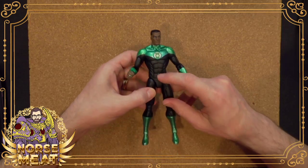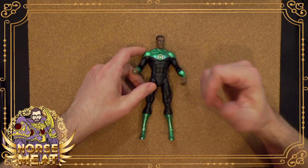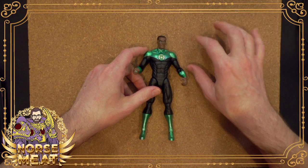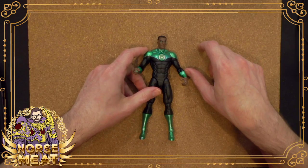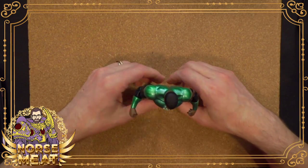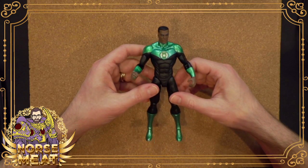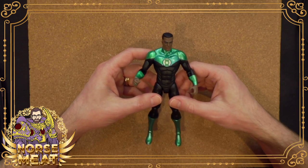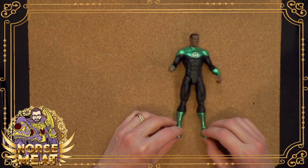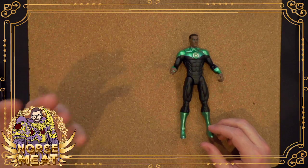John Stewart has also worn other rings. He's worn a Black Lantern ring. He's worn an Indigo ring. So he's dabbled in other corps briefly. But yeah, just a super great character. They've done a lot with him over the years. Oh, right, the Ultraviolet ring. Yep. Can't forget that one. And yeah, he served on the Justice League. He's been the leader of the Green Lantern Corps at times.